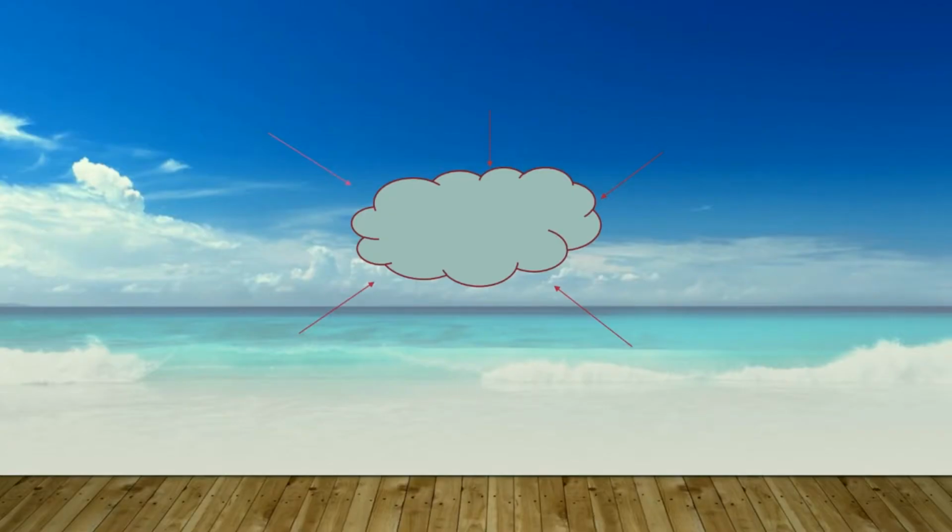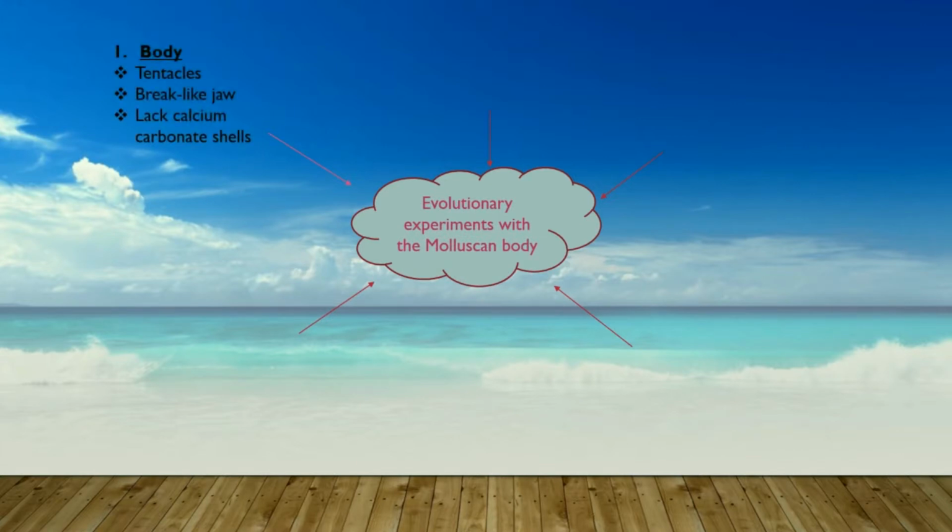Moving on to the evolutionary experiment with the molluscan body. Firstly is the body. The body has tentacles and a beak-like jaw, which is modified for an active predatory lifestyle. It also lacks calcium carbonate shells on the body. Secondly is the mouth. The mouth has two strong beaks, which are used to kill prey and tear them into pieces. Thirdly is the mantle. The mantle is thick, muscular, fitted with tunnel-like siphons.